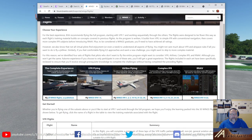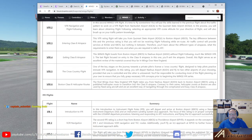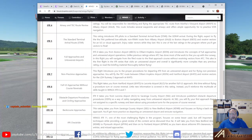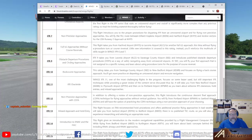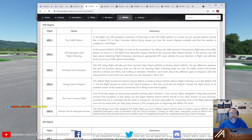And the idea is that if you fly these 6 VFR flights followed by these 24 IFR flights in succession, one after the other, each one provides some lesson material and then a flight that you would fly on your own. And each successive one builds upon the procedures and knowledge and techniques taught in the previous lesson. So the deeper you get into it, the more advanced and complex the procedures become.